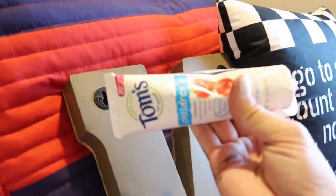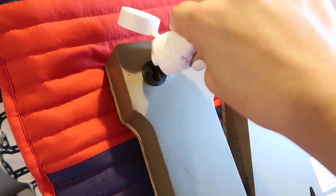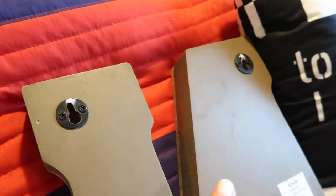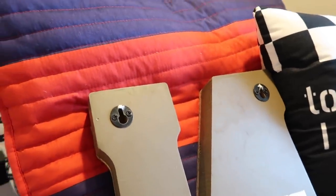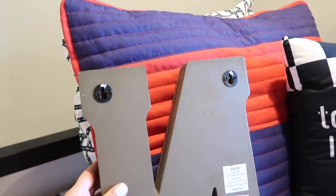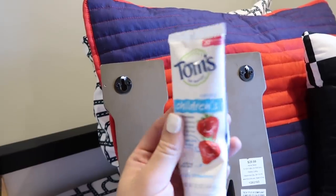So this is my very favorite way to hang things up. You just take any toothpaste and you're basically going to put the toothpaste, I can do this one-handed, right where your hole is going to be, and I'll clean that up a little bit more. And then when you stick it on the wall like that, it's going to leave little toothpaste marks on your wall, which shows you exactly where you want to put the holes. So there's my toothpaste trick. Kyle does not love it, but it works every time, and it's way easy.